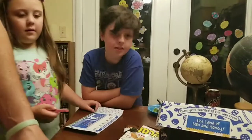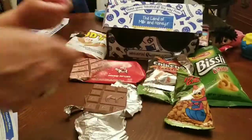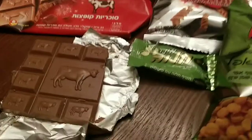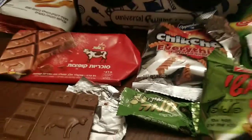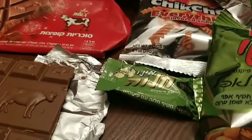And who thinks is the weirdest? That was actually sesame candy. Hang on, I was still telling. Can I tell a little bit about each one? Oh, yeah. Let's talk about the pistachio. These are called mini pistachio halvas. They're sesame candy with pistachios, which the kids voted as the worst, but the parents liked.